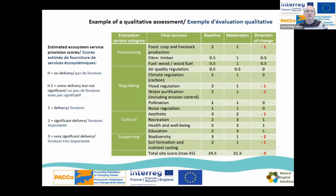Now, for an example, if you're doing a qualitative study, this isn't actually taken from our particular scheme, but it just shows that you can look at the various provisioning, regulating and cultural services, and assign a score. What's this site doing for food? What kind of pollinating services is it providing? What's the biodiversity like? And then if you change that landscape, how do these elements change over time? It's a very simple scoring system. So that's the basic thing that you can do. And then you can go into more and more detail, and Susi will talk a little bit about that.